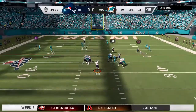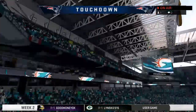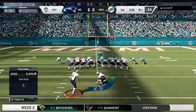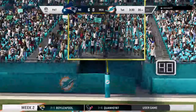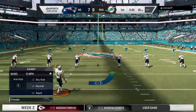Now Foles. And this is caught. Touchdown, Patriots. 23 yards for the touchdown as his guys are able to strike first here in this opening quarter. Point after, right down the middle. And it's now a 7-0 game.